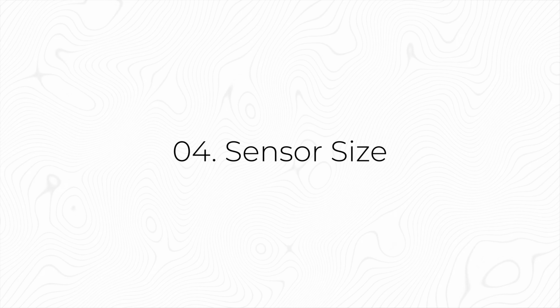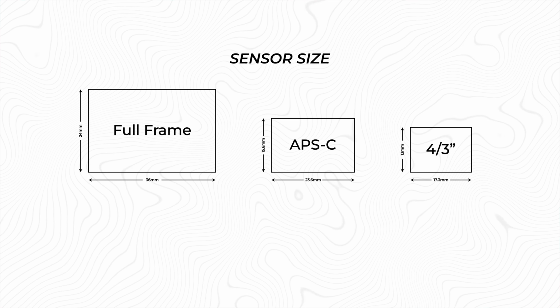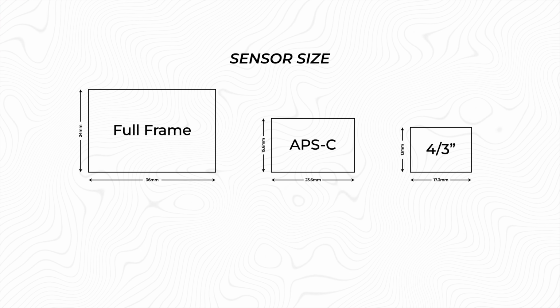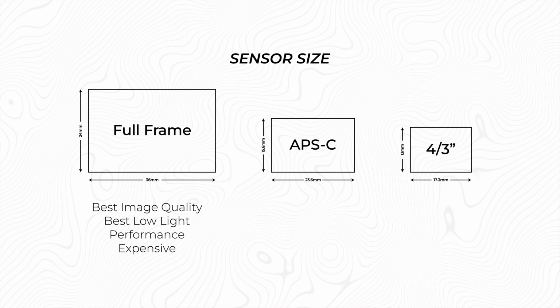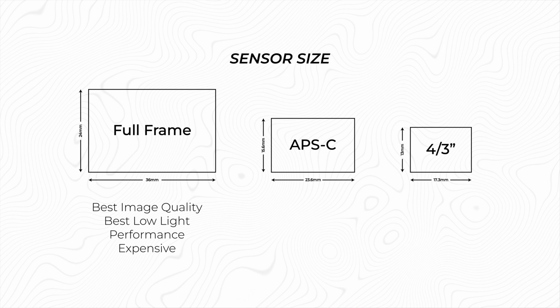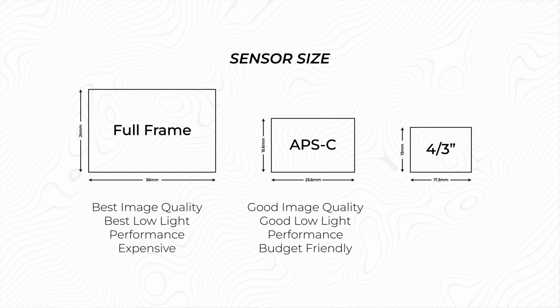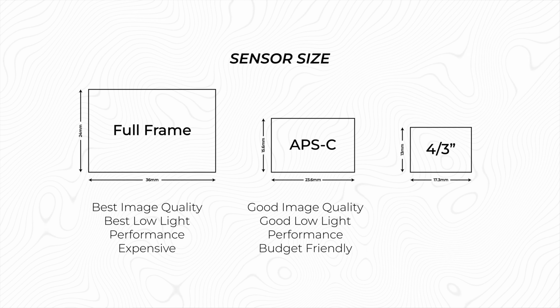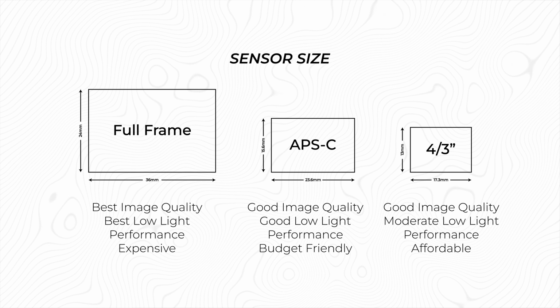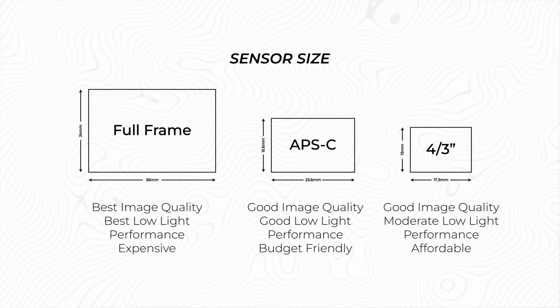Number 4. Sensor size. Sensor size plays a crucial role in image quality. There are three main types: full frame, APS-C, and Micro Four Thirds. Full frame sensors like those in the Sony A7 series or Canon EOS R series offer the best image quality and low light performance. APS-C sensors found in cameras like the Canon EOS M50 or Nikon D7500 are smaller and more affordable but still provide excellent quality. Micro Four Thirds sensors used in Olympus and Panasonic cameras are even smaller but offer great portability and video capabilities.